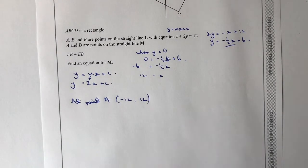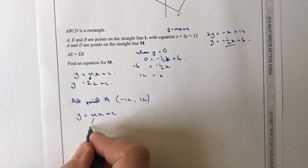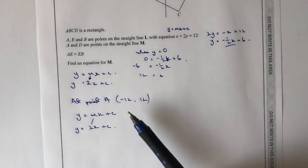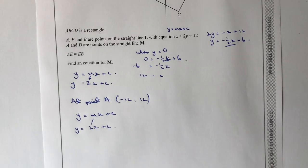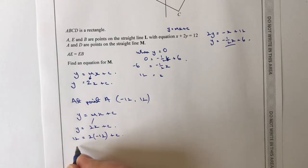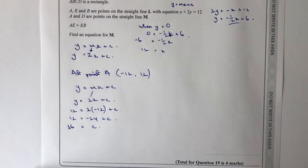Okay, so if we have the standard form, it's y equals mx plus c. What we've said is that we know the gradient is 2. So we can write y equals 2x plus c. And what we've got there is two values, one of which is x and one of which is y. So I can simply plug these two values into this equation and work out the value of c. And once I've got that, I can just then write the equation for m. Because I can say that when y equals 12, x equals minus 12, so 12 equals minus 24 plus c, okay? Add 24 to both sides, I get 36 equals c, okay? So now I've got both the gradient and the c values.